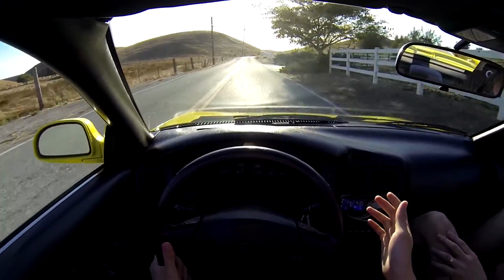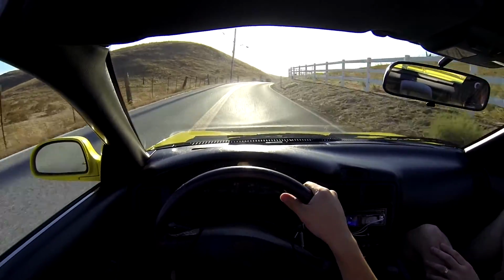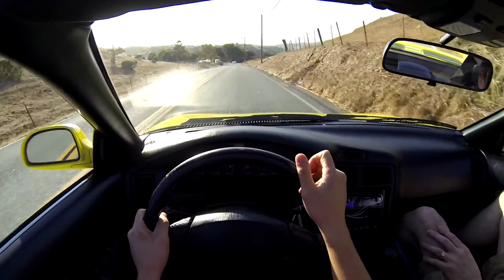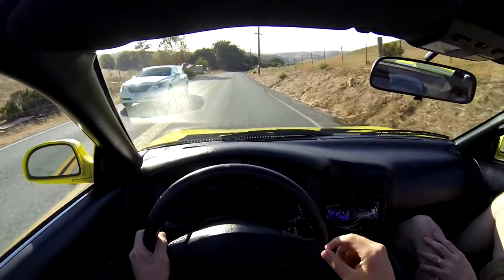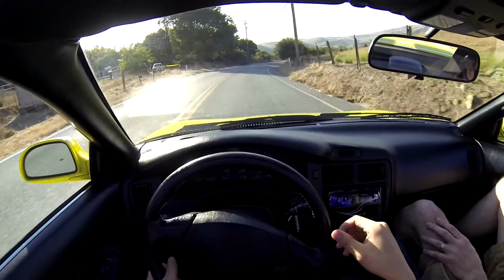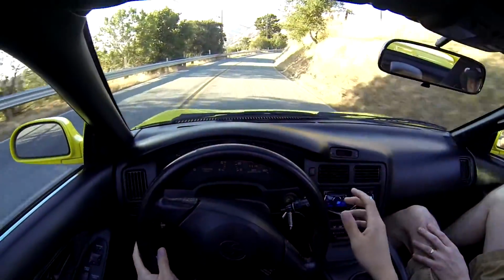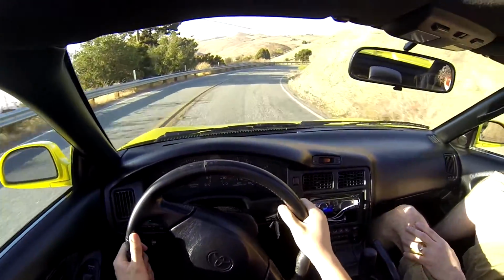But in terms of the handling, the steering again, even at higher speeds, it still feels very light, and I prefer how the steering feels at higher speeds than at lower speeds. At lower speeds, it feels a little bit light and doesn't have all that much feedback. But at higher speeds, that becomes kind of an advantage because it's still light and it's adjustable, and you don't find yourself having to really muscle your way through the corners.